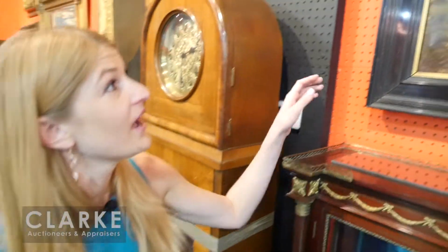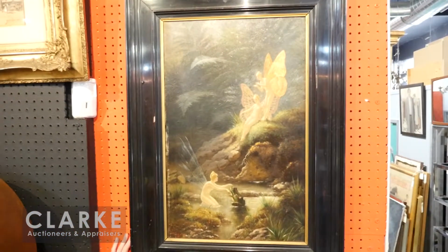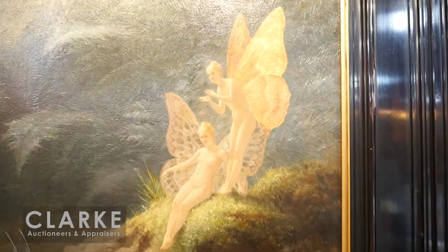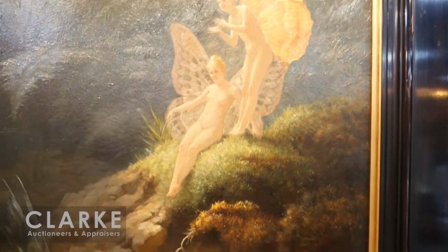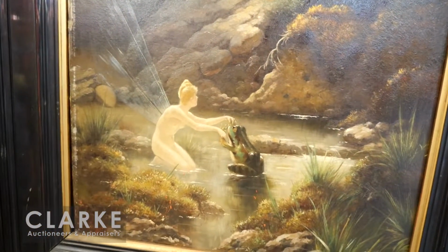There's one more piece from that collection that I want to focus on, and that's this work here by Franz Kozics. It's called Elfenspiel, or Elf Play. This is sort of part of that Victorian era fairy painting. This is done by a German artist, and it's just a really charming work.